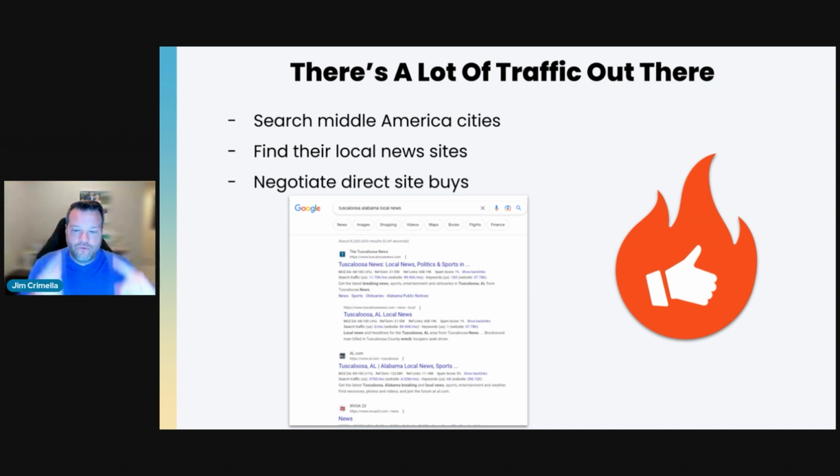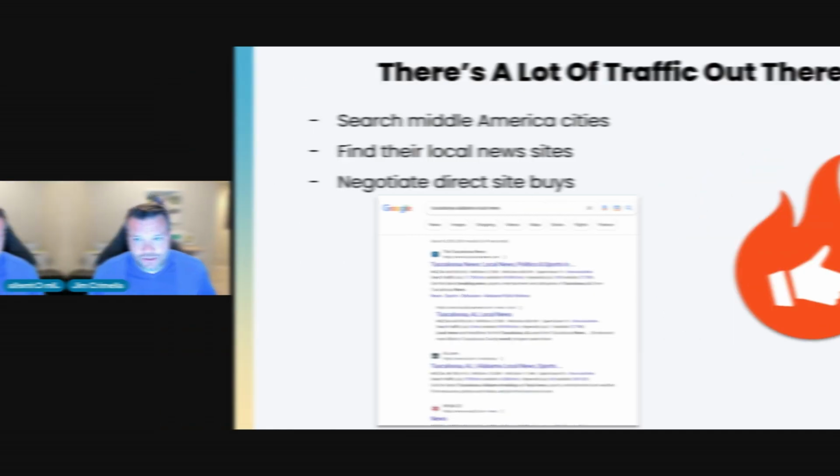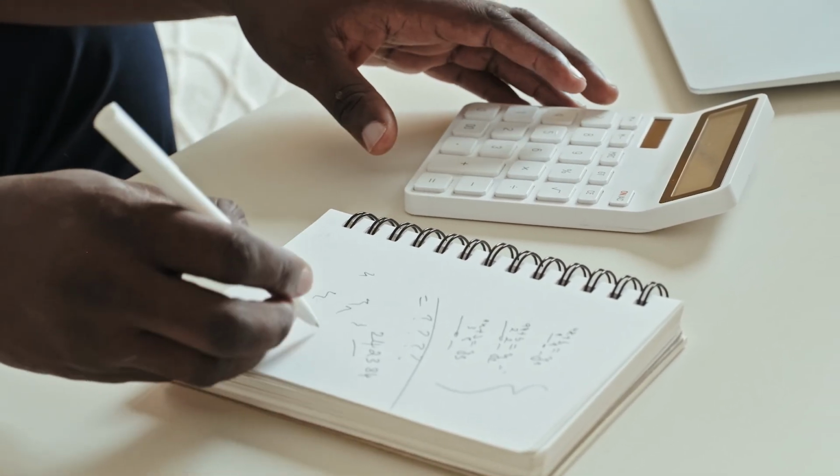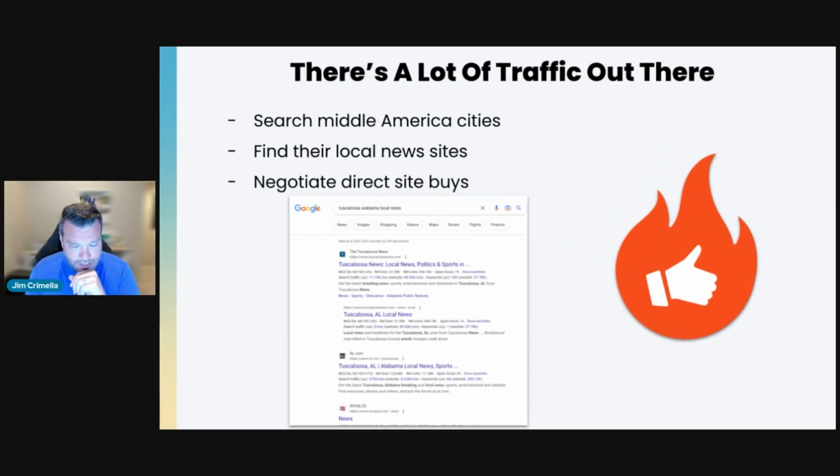Again, we're thinking for blue collar, family-centric, faith-based people that are conservative leaning. There's dozens and dozens, if not hundreds of cities in our country that are filled with people like that. Find their local news sites, negotiate small buys. Now, some sites are like, well, we'll run it for up to 2 or 3 months, but it's like $5,000. So depending on your budget, you might not be financially able to do that. Other small news sites would be like, yeah, do it for a couple $100. You have to negotiate with them.